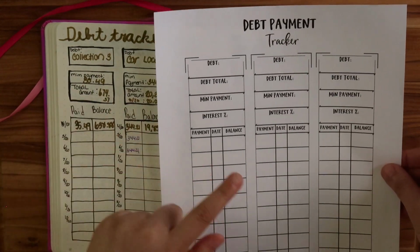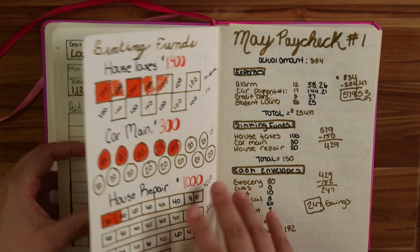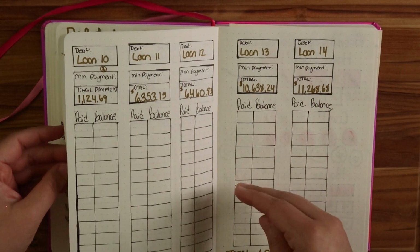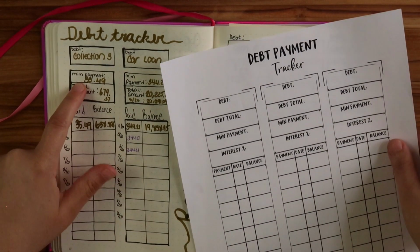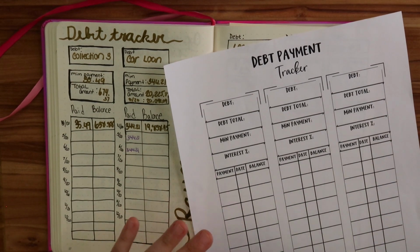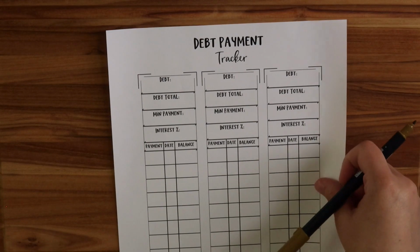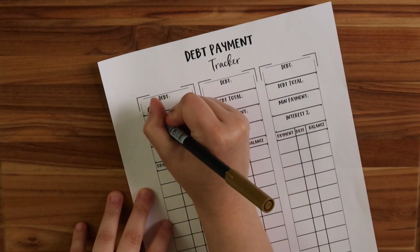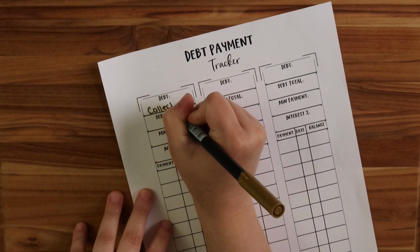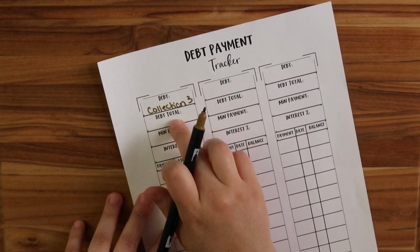So I will be transferring those 2 in here. I am going to be leaving my student loans because I have 14 loans within my student loans, okay? We're going to start with the debt tracker, and I'm gonna just quickly transfer this in here. So as I was saying, when it comes to credit cards, I'm pretty much almost done. All I have is my collection, and I'm just gonna write down here collection 3. When I say 3, it's because this is one of my last ones from the 3 that I had.